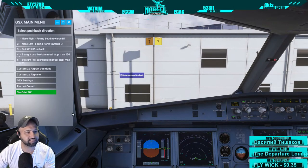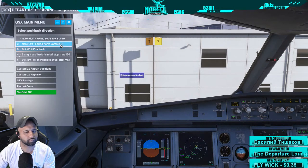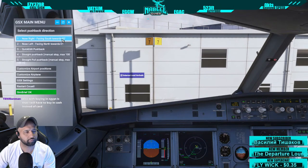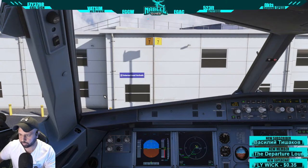Alright, facing south towards Bravo 7, facing north, Echo 7. Hold on. Echo or north, okay. South. Alright. Parking brake released.